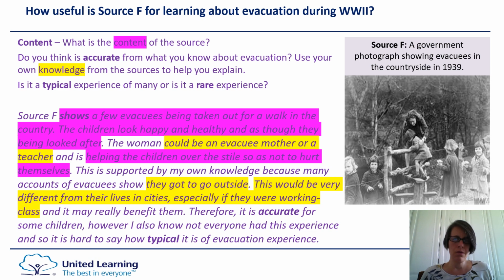Here's an answer that shows where this student has written about the content and how they've used their knowledge. So spend a minute just reading this, because you're going to do your own one of these in a minute.